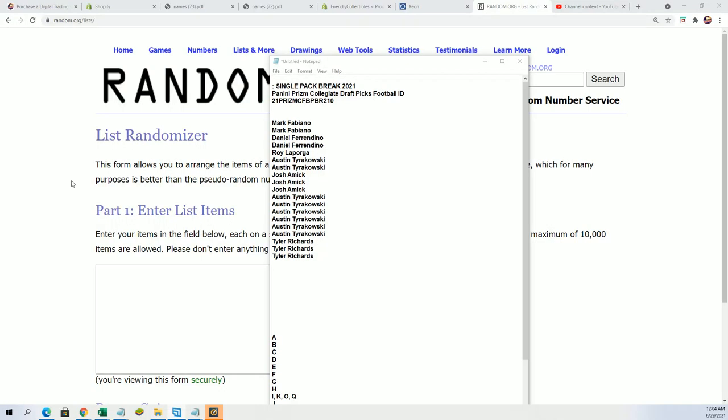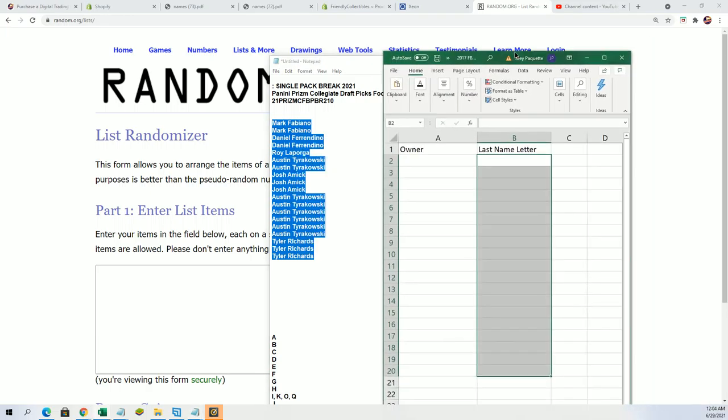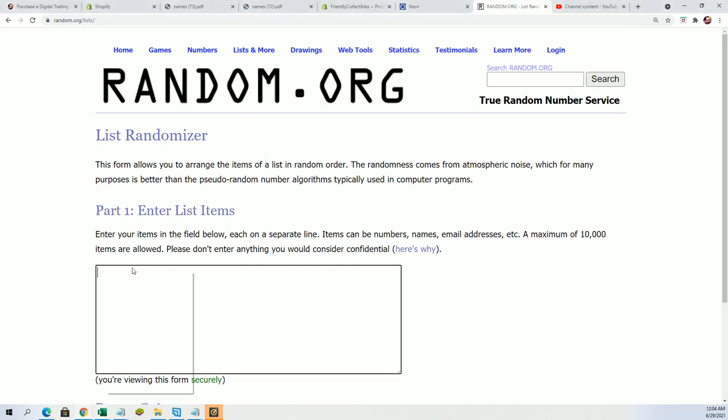All right. Let's hit something big. Here we go. We got our Prizm pack break happening. We've got our owner list. We're going to random both lists 7 times apiece. Stack the lists up here side by side.